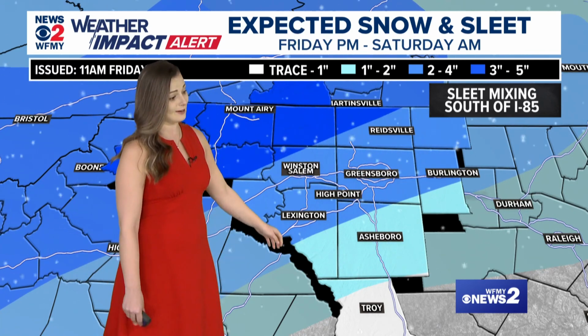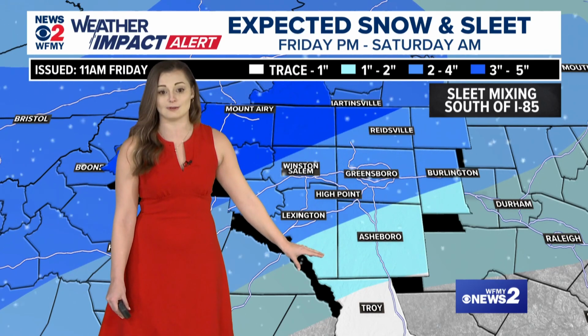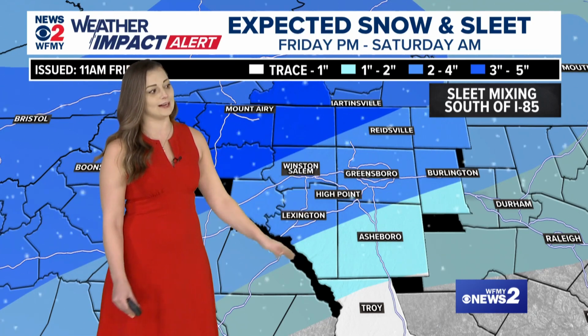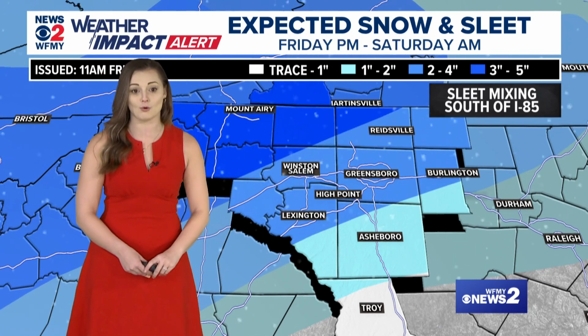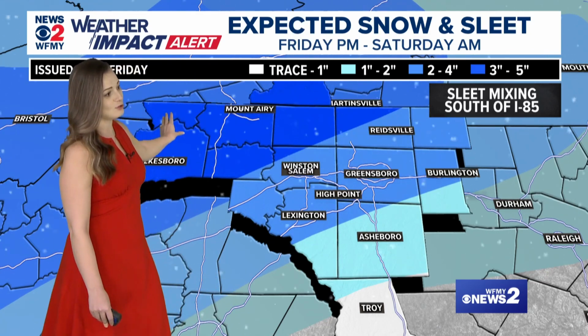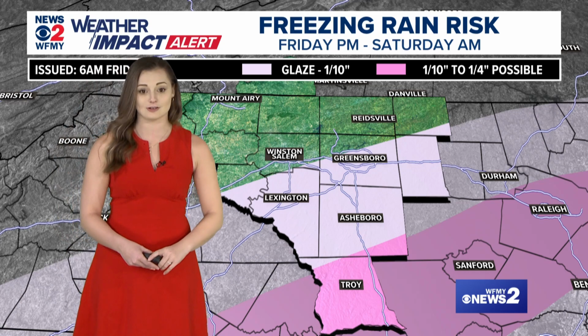They can freeze on contact when you have that freezing rain, and it can be pretty treacherous if you're trying to be out and about. Again, for the majority of us, we're in that 2 to 4 inch range from now all the way through early tomorrow morning. But to our south, I'm expecting a little bit less. To our north as well as to our west, I'm expecting a little bit more, between 3 to 5 inches.